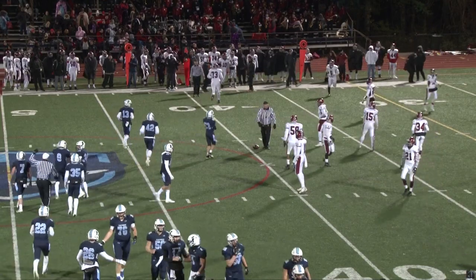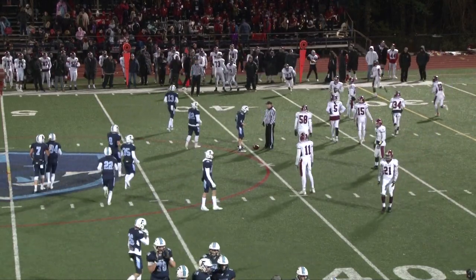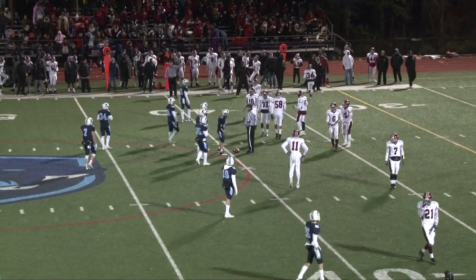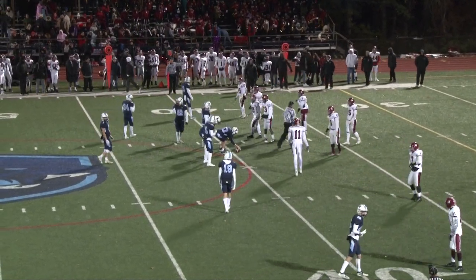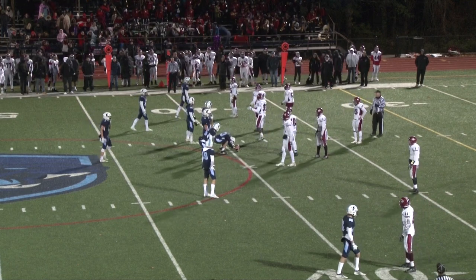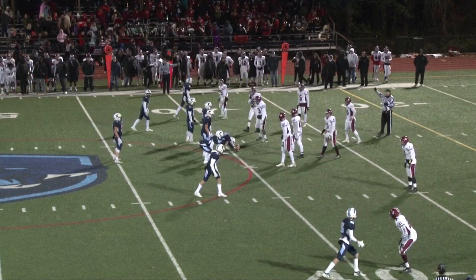I'm surprised they didn't rule the ball dead. Yeah, I was thinking the same exact thing. Those are the risks of throwing the ball right there. So Cody Troughton stands at his 45. Yeah, he can really pin them deep, too. We know what he's capable of.